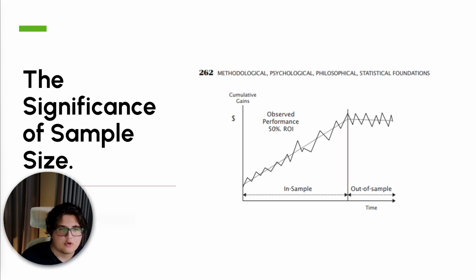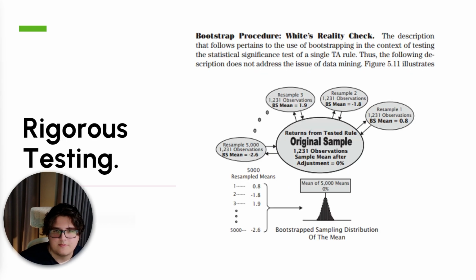But he goes into it in even more detail, and I think if you read this book, or at least this portion of the book, you'll understand a lot of my content better as well, and why I mention the importance of sample size.